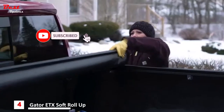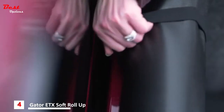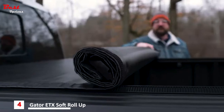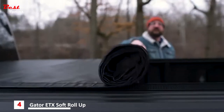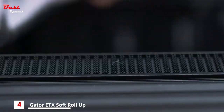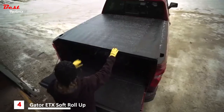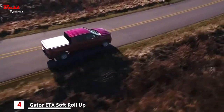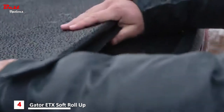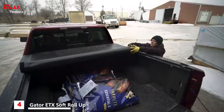To drive with the cover fully open, just roll it to the front of the truck bed and secure it with the straps. To close it, just roll the cover all the way back to the tailgate and slam it shut. An industrial-grade hook and loop system will seal the cover to the rails. It's that easy. When used with a locking tailgate, the ETX will help keep your belongings secure.